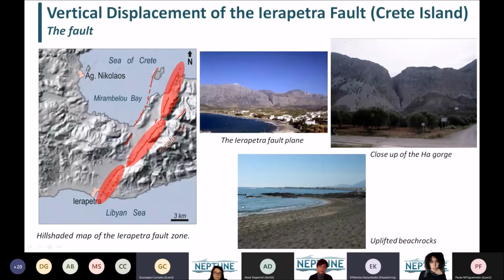But its activity is evident by the presence of uplifted beach rock just east of the city of Hierapetra at the footwall of the fault. So this is evidence of the tectonic activity of this segment of the Hierapetra fault as well.